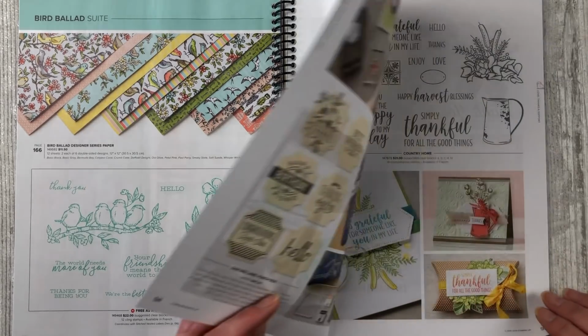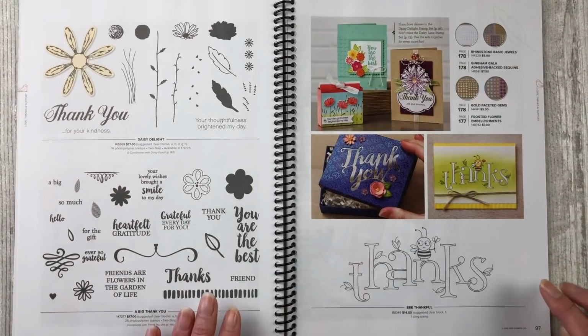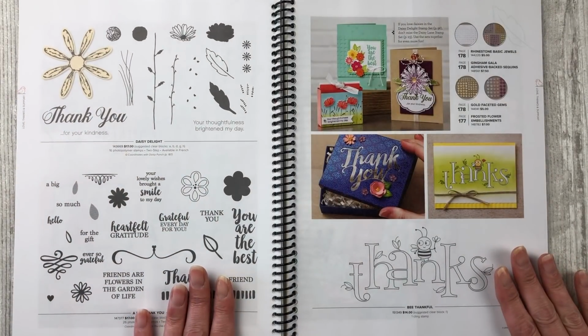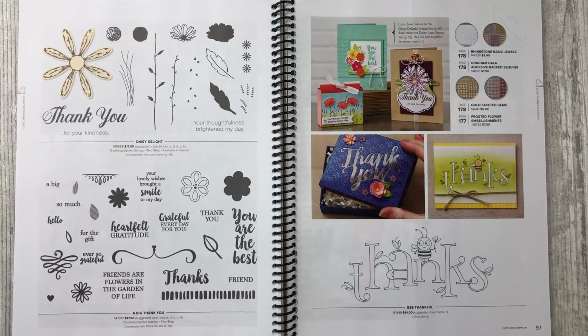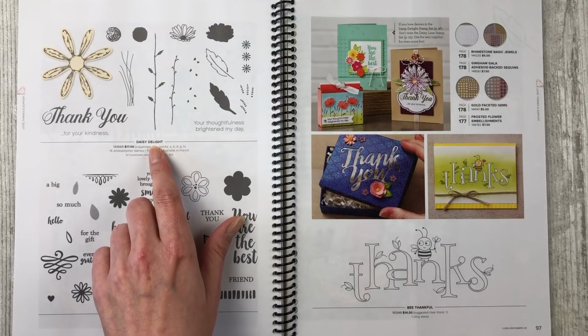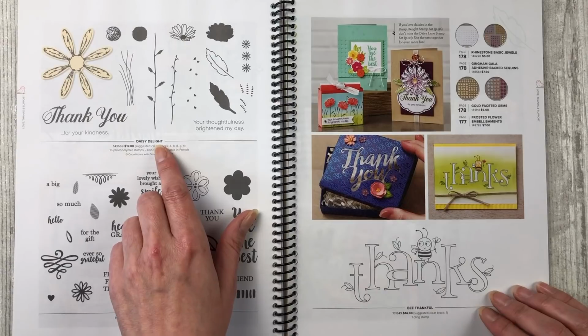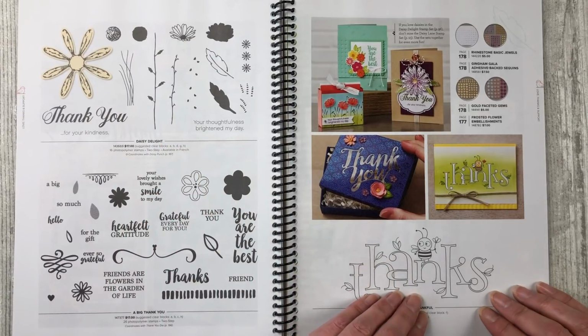All right, so this product suite ends on page 97. This is the last page for this particular section, the love, thanks, and support section. And I'll just draw your attention to the Daisy Delight. I mentioned the Daisy Lane earlier, so the Daisy Delight and Daisy Lane coordinate together.